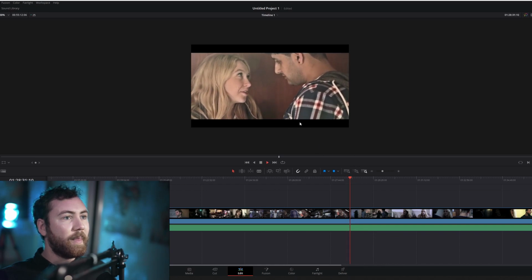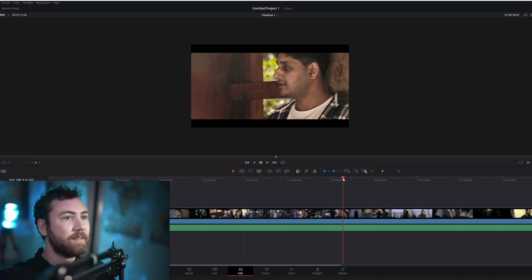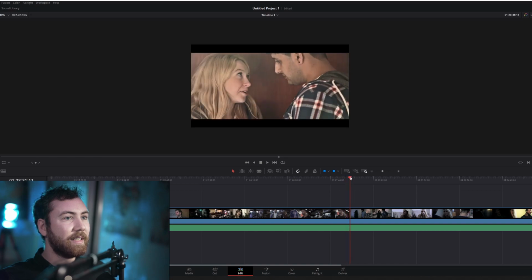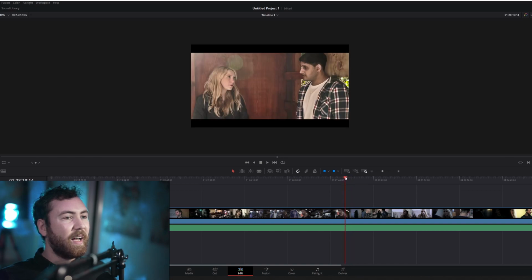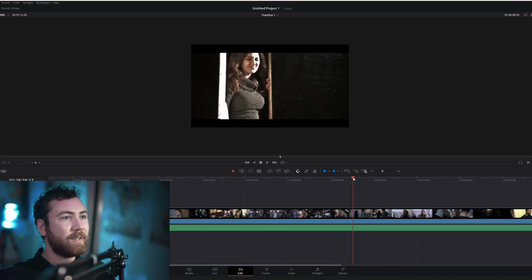So then we've got an outside scene here. Just looks fine, to be fair. I don't like the lens flare though. I don't want that lens flare. I tried quite hard to get rid of that. But I think it's just that there's no real contrast in the back. It would have been better if there was some kind of contrast in the back.